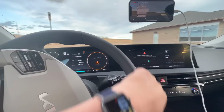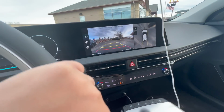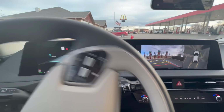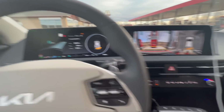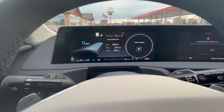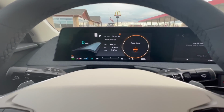Let's get the final number after putting it into reverse. And we're going to use a different split unit than this guy. So we have to use chargers on this side because they're power load shared. And back in we go. And into reverse, 254 miles, zeroed out, 3.4 miles per kilowatt hour. Took just about 4 hours of driving at 70 miles an hour constant.